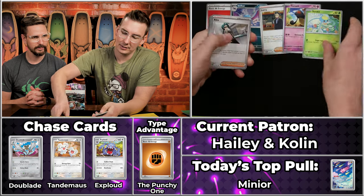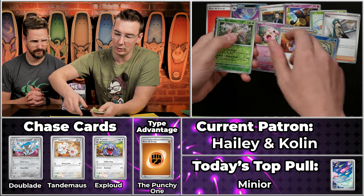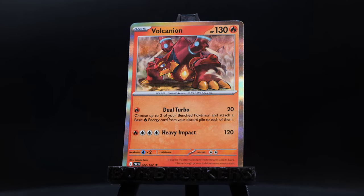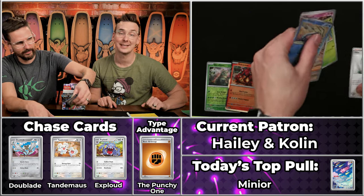Larry, Yamask, Surskit, Rika, Screamtail, Professor Sada, there's the Wiglet, the Wotchian will score, the Volcanion, and that's basically it. Sorry about that. Maybe I built your hopes up there a little too high, Haley and Colin. It's just 2 points, but you can choose who gets the Volcanion and who gets the Wotchian.